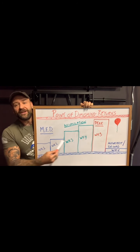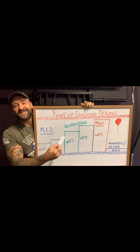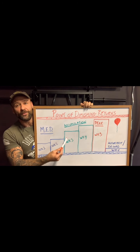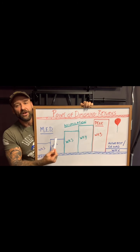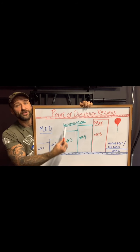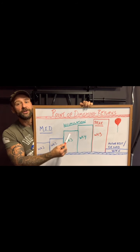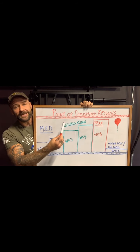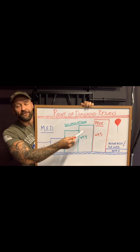Then in week 3 and 4, I will call this the accumulation phase, right? I'm taking the weights up and I'm pushing a little bit more, a little bit closer to failure, right? 3 reps in reserve, minimal effective dose, 2 reps in reserve accumulation phase, right? So closer to failure, more weight, a little bit more volume, okay?